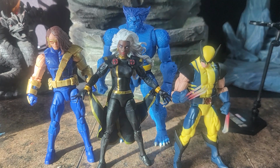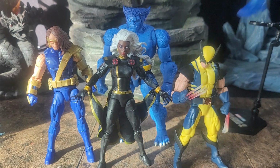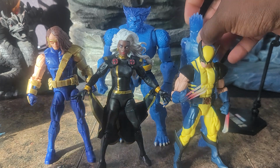But anyways, that's how much she stands next to Beast. So you can tell that she is a nice size, and she looks good with her X-Men friend. Also, I got Iceman right here coming up. Iceman's pretty tall, so I'm going to throw him in the back right here. So that's how he looks. That's how she looks with her X-Men team.